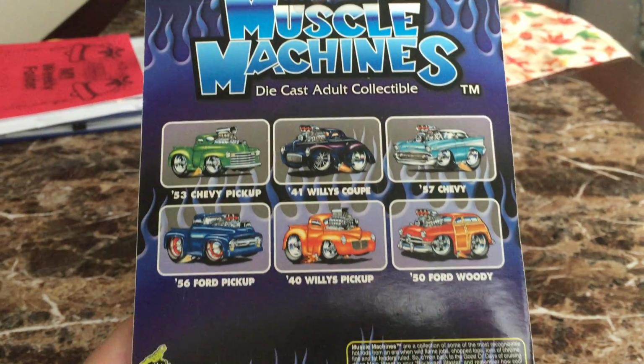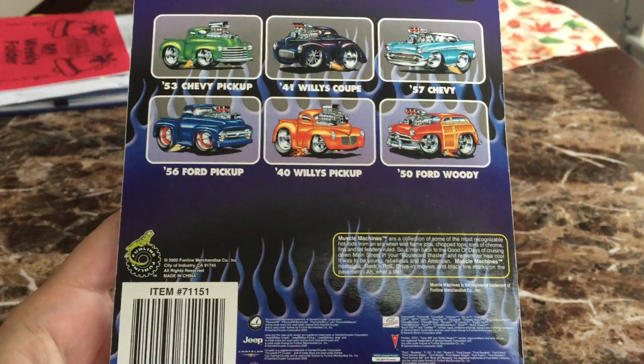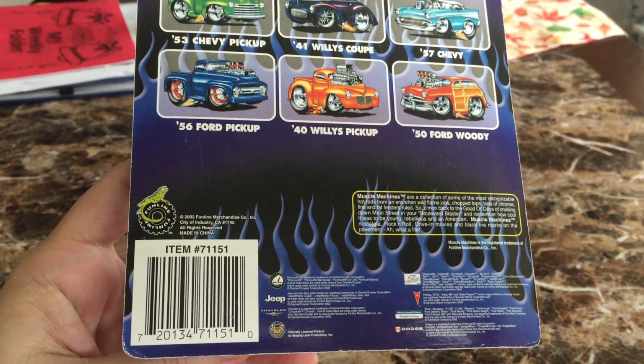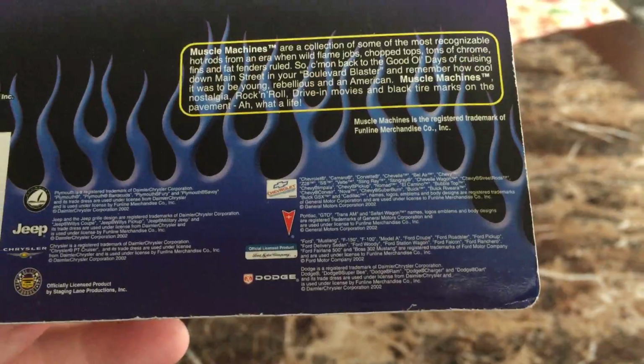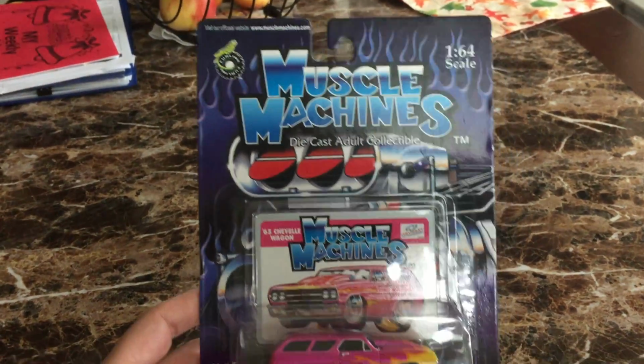MuscleMachines.com. 2002. Wow, this thing's in really good shape. 2002. How can that be true? Maybe it is. I don't know. I don't see another date on here, but maybe it is 2002. Well, all I can say is that the thing is in immaculate shape.